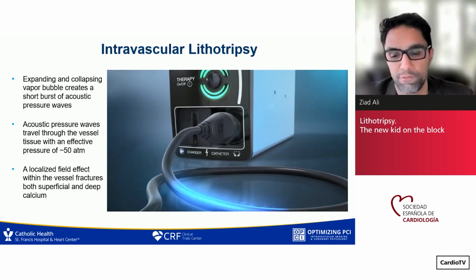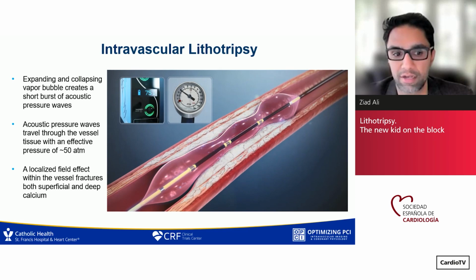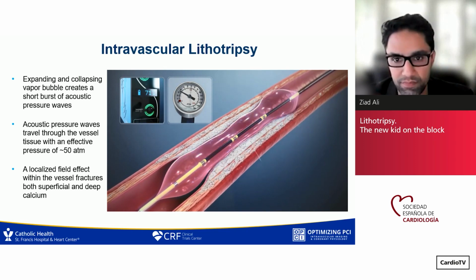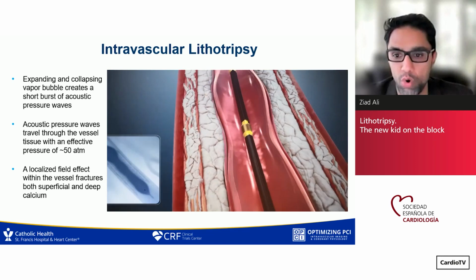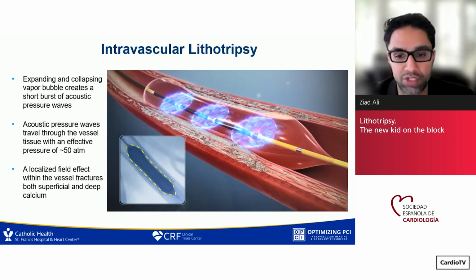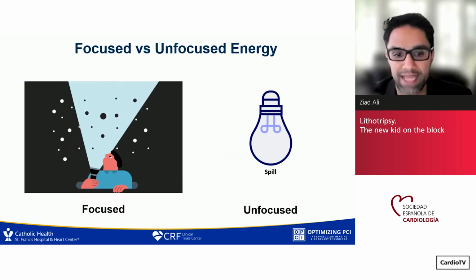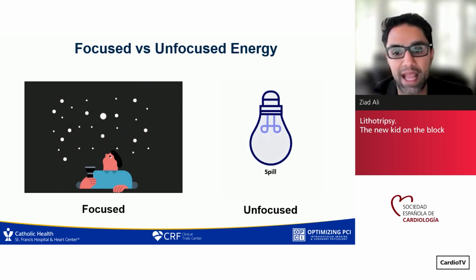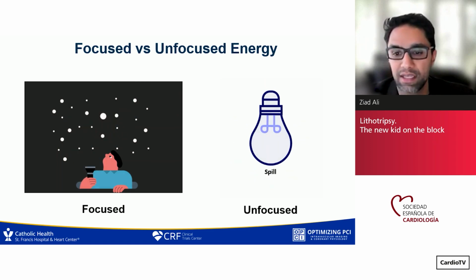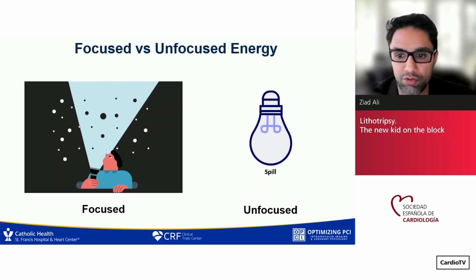And now, of course, 14 years later, we have IVL, which delivers approximately 50 atmospheres of pressure using a balloon-based technology, but very importantly, at only 4 atmospheres of dilation. Intravascular lithotripsy does not perform dilation, it performs lesion preparation. And this is an important distinction against other technologies which inflate at very high pressures and thus injure the vessel wall. Remember that focused energy, or laser, will create energy specifically in one direction. But unfocused energy like IVL creates unbiased energy delivery into the artery wall. So it doesn't really have any directional effect.